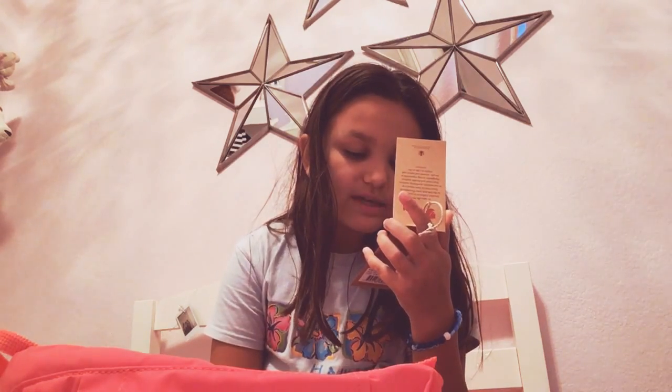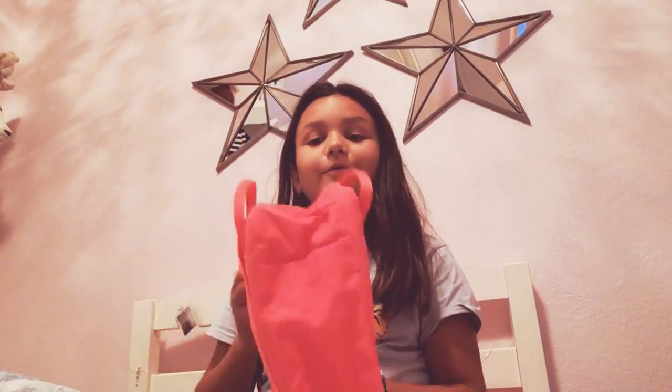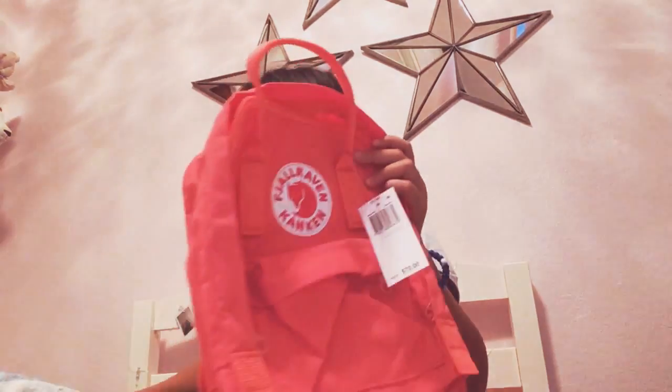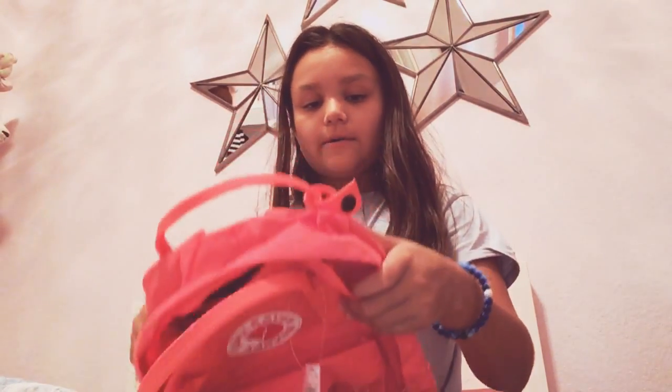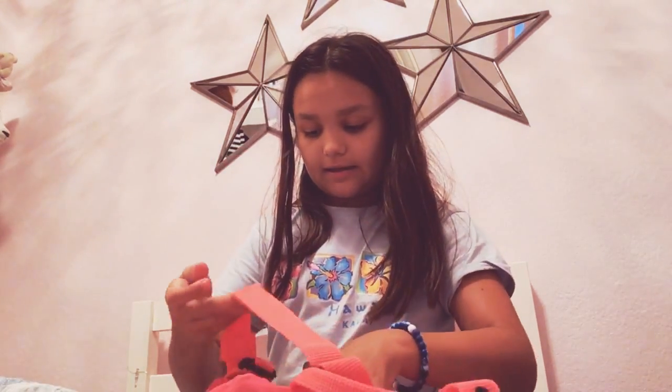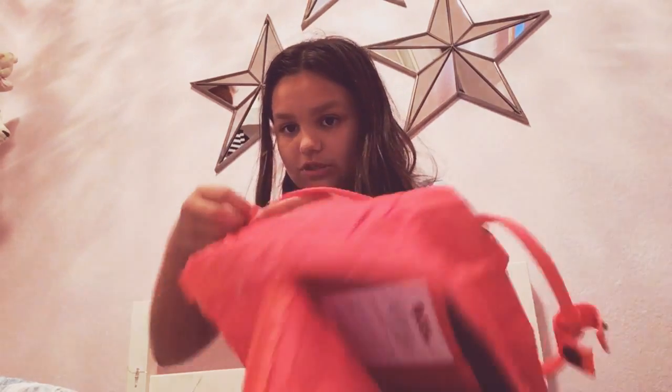In 1978, we launched Kanken to prevent back problems among Swedish school children. Yeet. Oh my gosh, guys. So I'm gonna do a review about this right now. I love this backpack. Very trendy right now. Let me just open this.